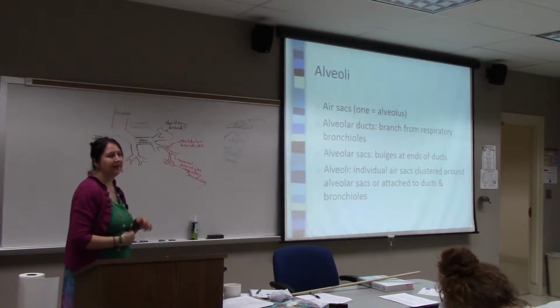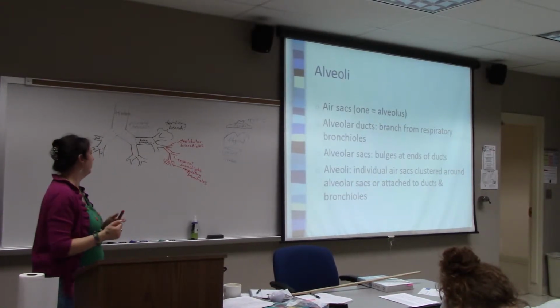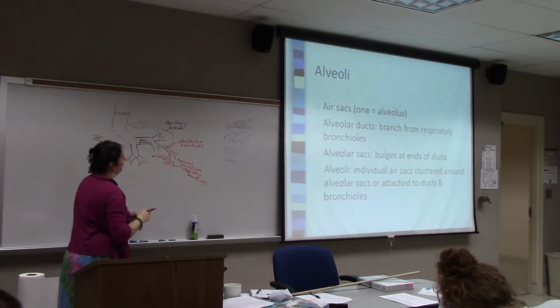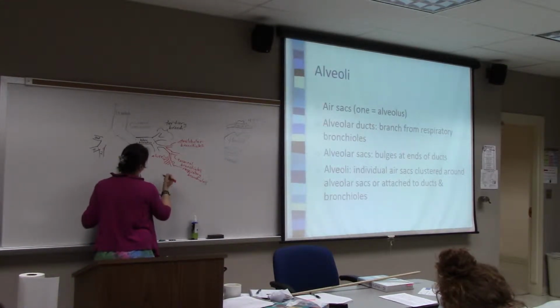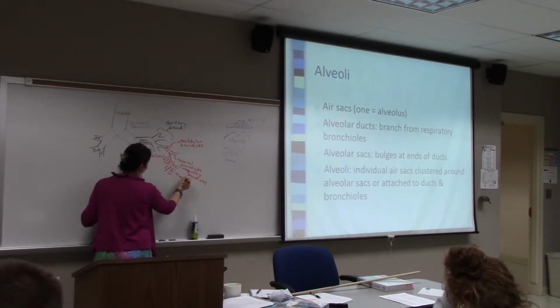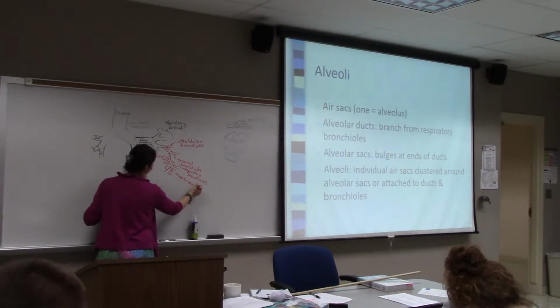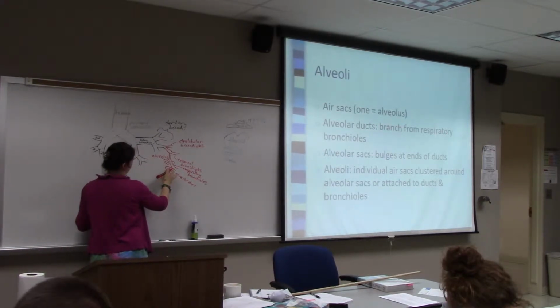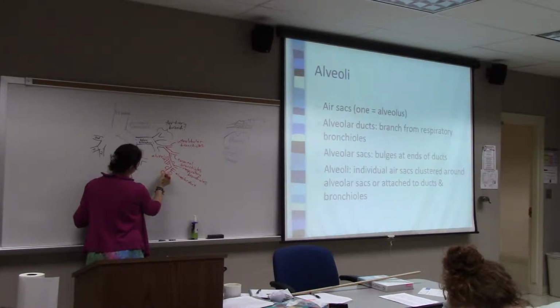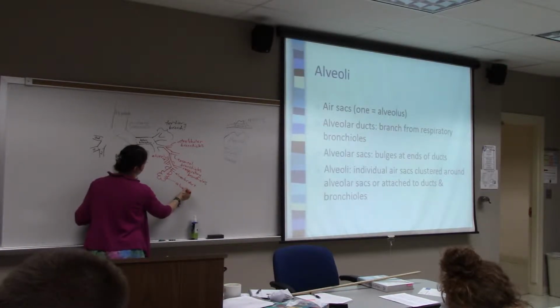The air sacs are alveoli. Single is alveolus. This little guy here would be an alveolus. Respiratory bronchioles branch into, and I'm going to enlarge for simplicity, alveolar ducts. Which again have alveoli on the side, but each alveolar duct leads to one cluster called an alveolar sac.